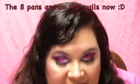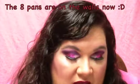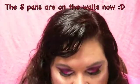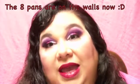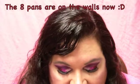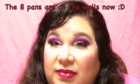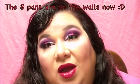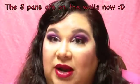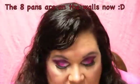Okay, so like I was saying, I found out that Black Radiance, I don't even know what made me look it up, came out with some new colors for their baked shadows. I had said before that their Parfait Pink looks more like a brown, and they put it in the baked shadows that came out for last holiday season with the browns. I'm so glad they decided to make it a pink.